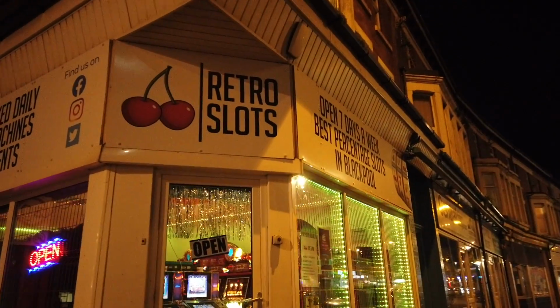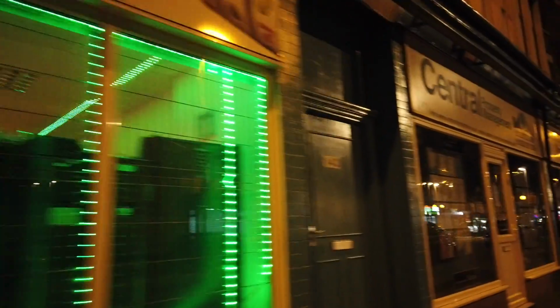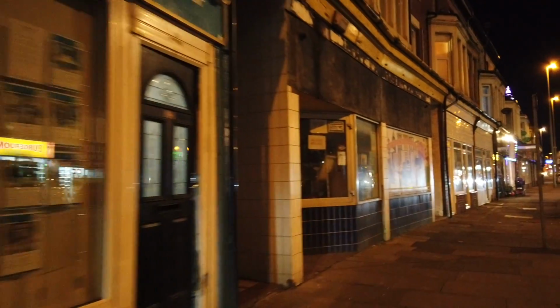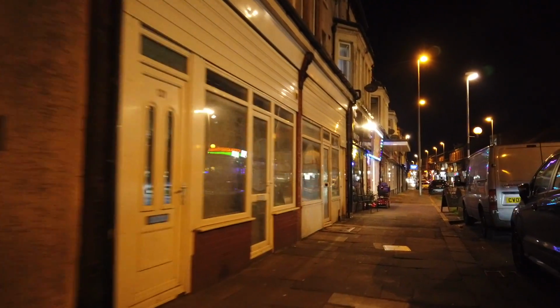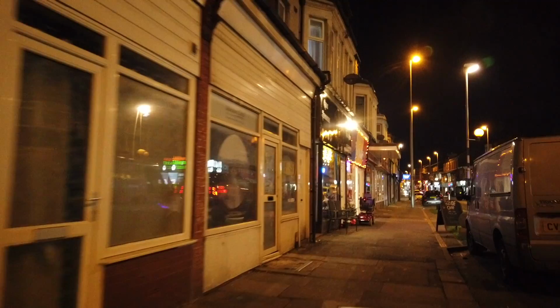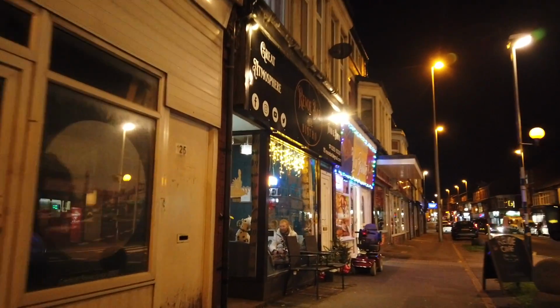Just here we've got a little arcade called Retro Slots. Look at this. This looks pretty good. There you go. A little arcade there. There's somewhere else up here that I want to point out as well. It's like a little bistro, little micro pub thing. Here, look. Great atmosphere. The Revo bar, look. That's alright, isn't it?